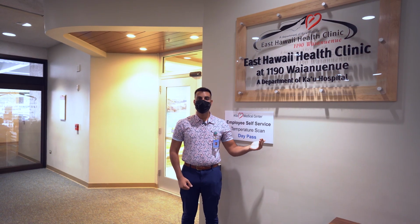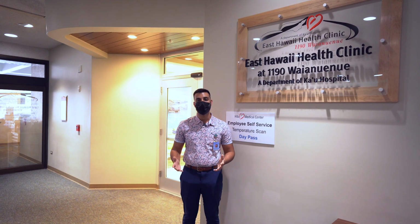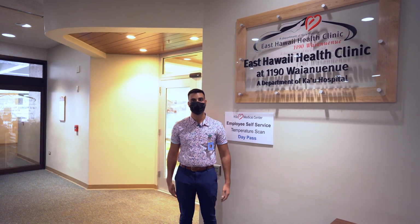Here we are at the entrance of East Hawaii Health Clinic Primary Care. This is the medical home of our residency program and also one of the largest clinics on the Big Island. So this is where you'll see your longitudinal clinic patients as well as most of your outpatient learning in the clinic setting. Let's go inside.